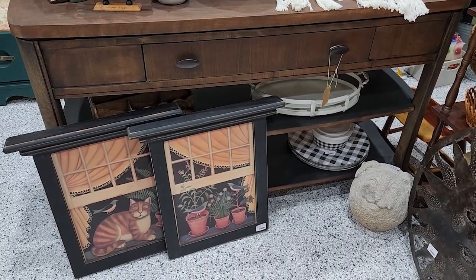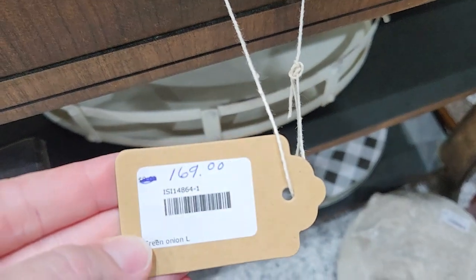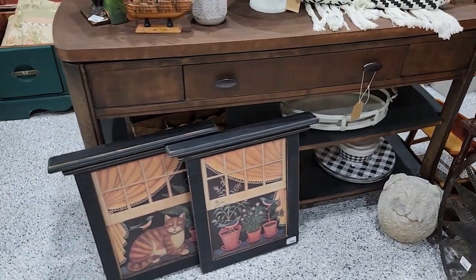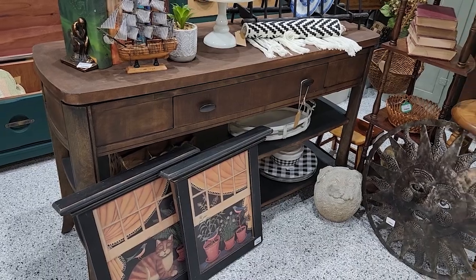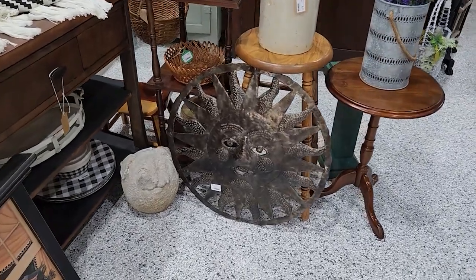So I think overall, despite me not being very active in the booth, my mom has really done a good job of just keeping up with everything. This table here is $169, and this is actually already sold. I'm doing this voiceover a few days later, and so there's actually going to be another rework of the booth that needs to be done soon, and I'll have to do another booth tour for July. But I really just love the space right now.